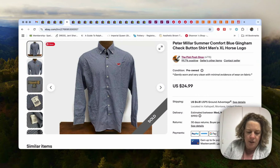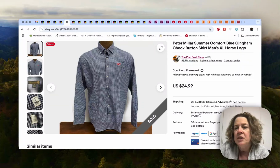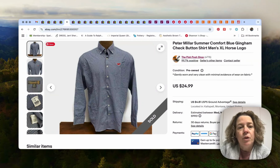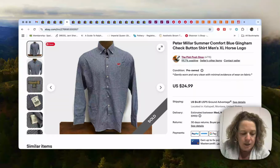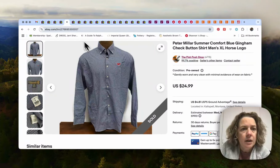Let me double check something. Yep, full asking price on that one. Just gingham. You know, it was a keyword, gingham, check. It did have a logo for probably a golf course or a certain place. So $24.99.